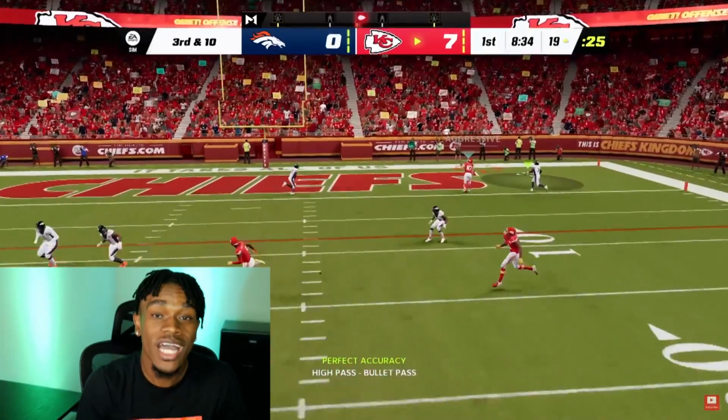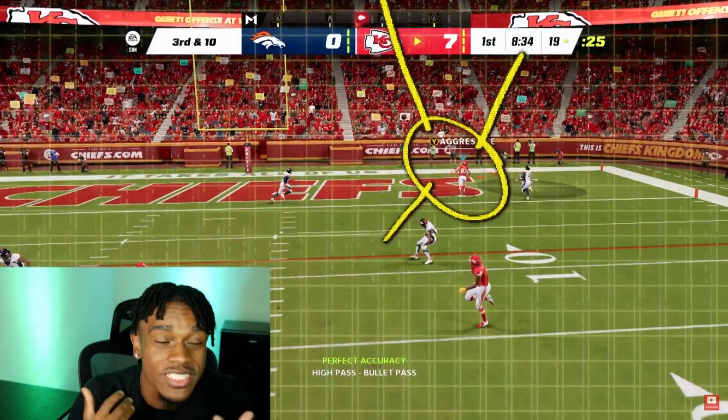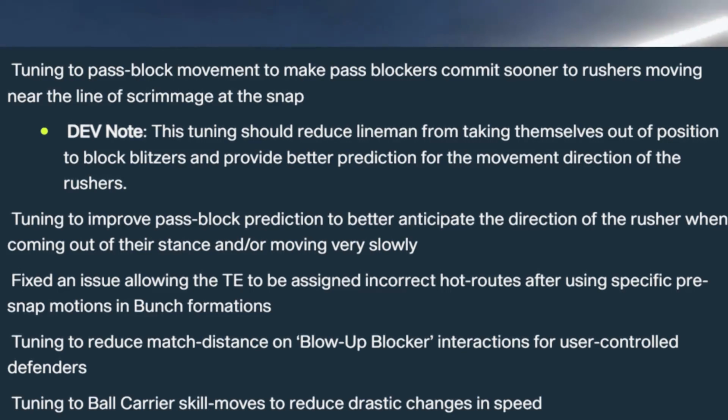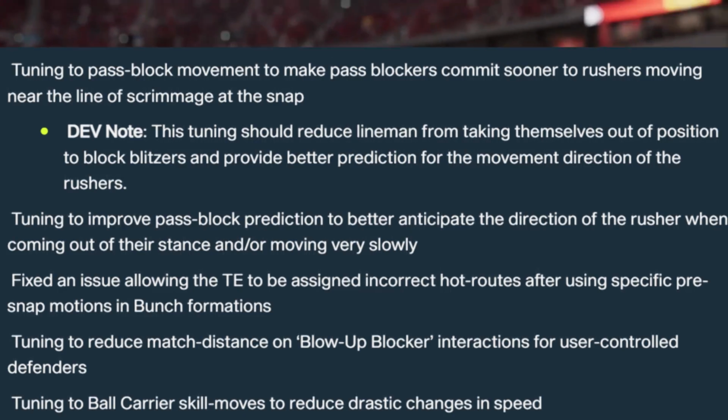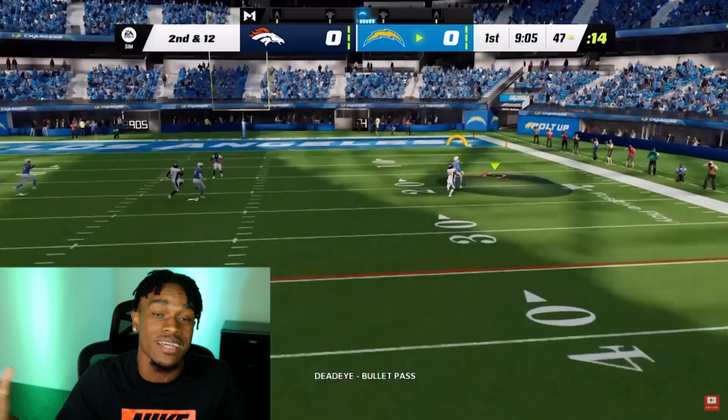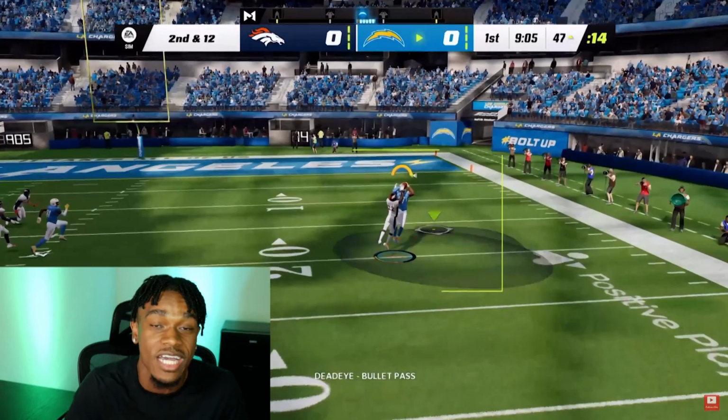All my bunch demons out there, all those dudes who love running gun bunch every single play, they also touched this up below. They said they fixed an issue allowing the tight end to be assigned incorrect hot routes after using specific pre-snap motions in bunch formation. So for all you guys that like the motion block and do all that nasty stuff, they did touch upon that too.